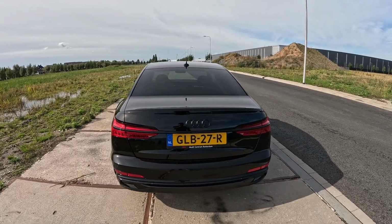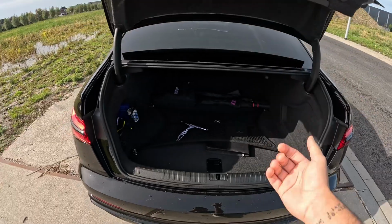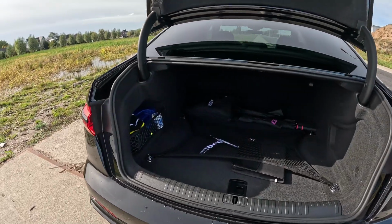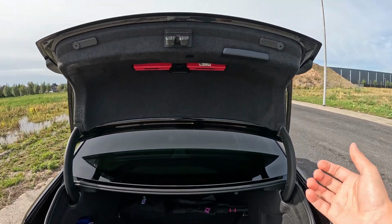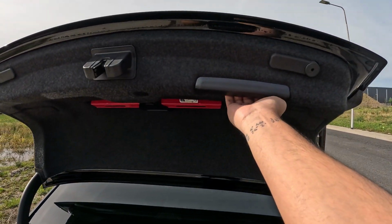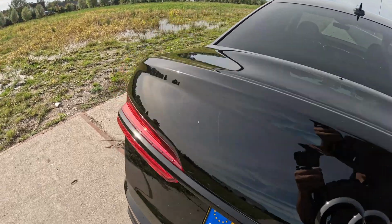Plus you've got this massive trunk space, which is great for road trips or just everyday use. However, this particular model doesn't have the automatic trunk closure, but you can get it as an option for about €750. So if you want to save yourself some effort, it's available.